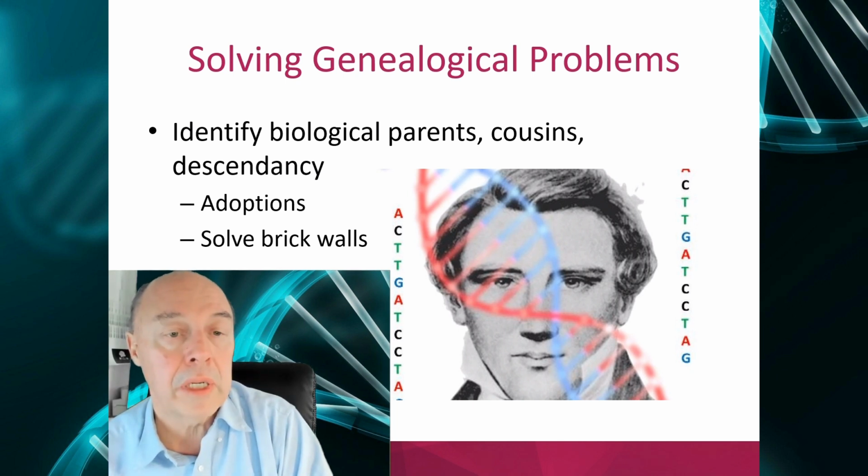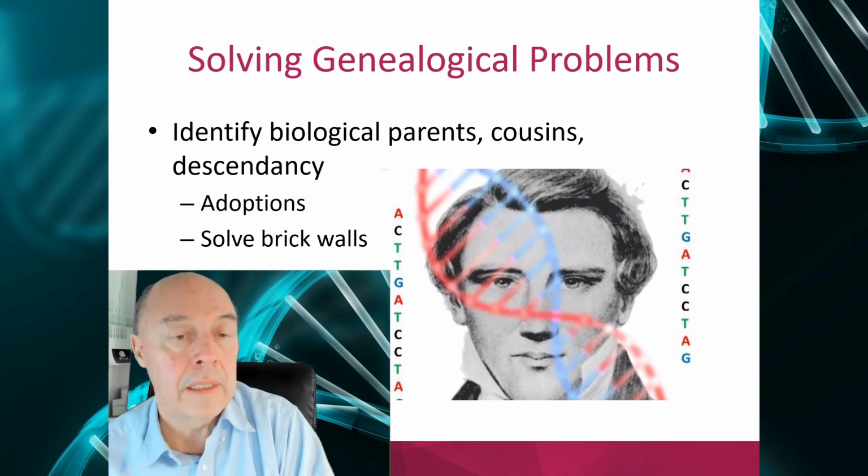And it's particularly important that whoever you do your genetic testing from, that you obtain the raw data yourself and to hold on to that raw data.